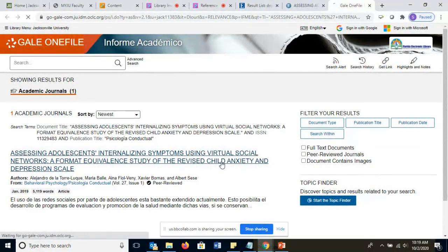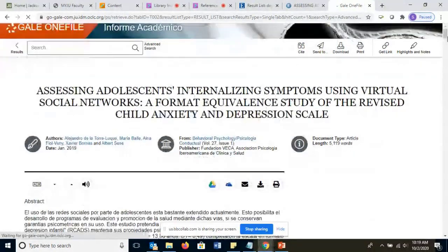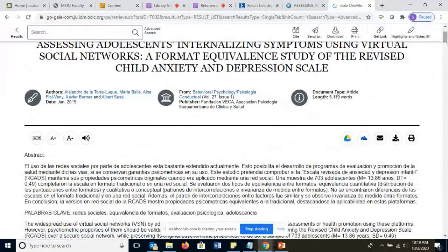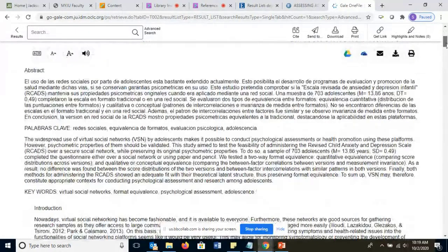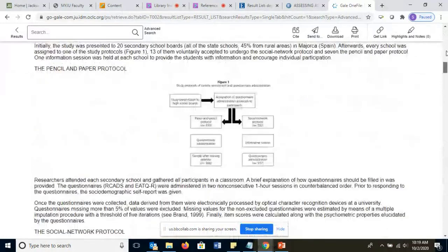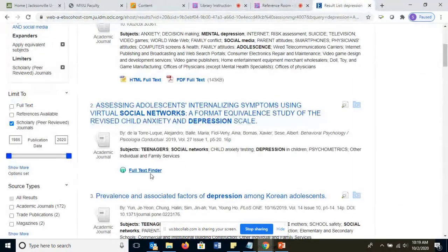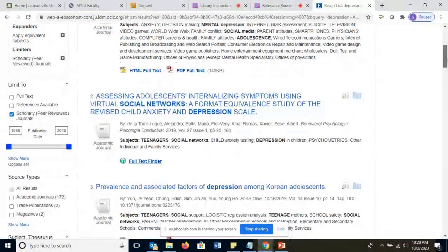So here's the title of the article. It's in Gale One File. And if you wanted to view the article, it's 5,000 words. And here's the complete article that you can read. So something to keep in mind, if you do see a link that says full text finder, all you have to do is click on that and then keep clicking the links until you find the article because it'll take you to a different database.